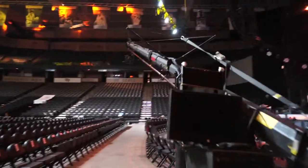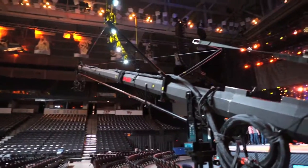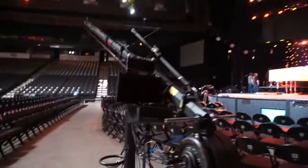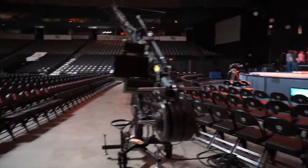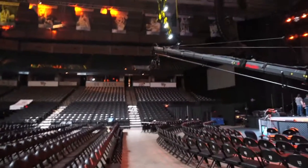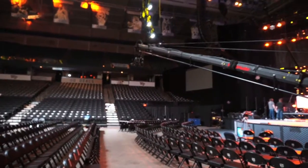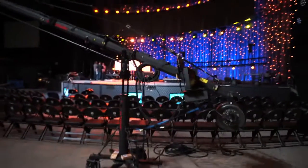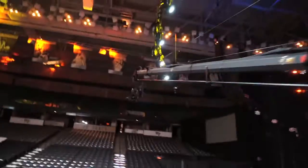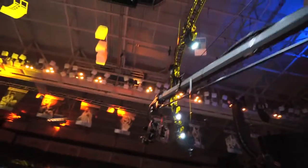This is our main floor jib. I think this bad boy rolls out at about 22 feet. It always lives here, front side. A lot of great flying-over-the-audience shots, especially during praise and worship. We've got one of the best guys in the business running this camera. His name's Jose, good friend of mine. Does incredible work.